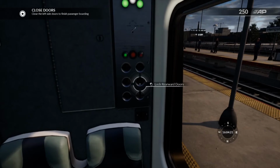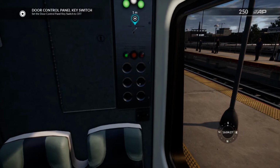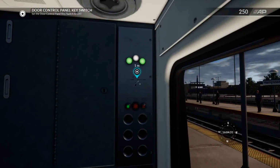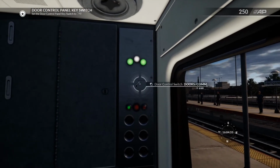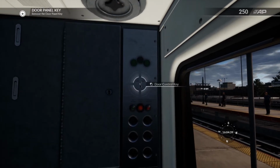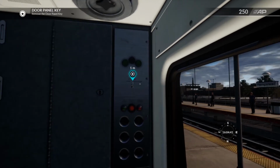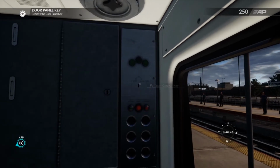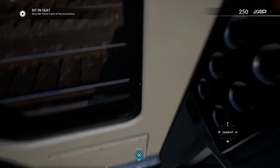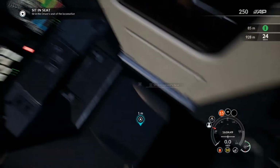So you actually have to change sides of the cab to open the doors. And then switch the door control key to off. You've got to do that every station. And remove the key. And then walk back over to the driver's cab. This is interesting.